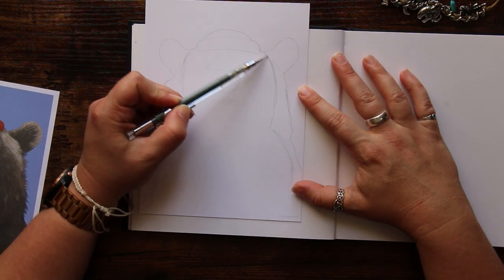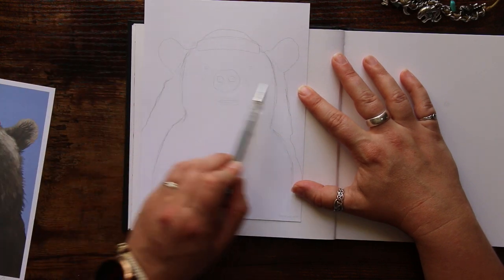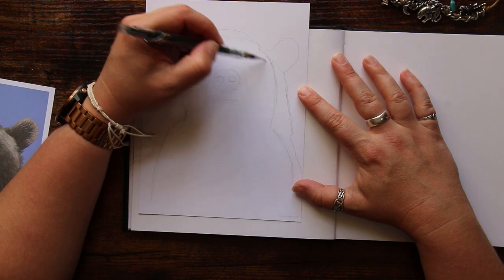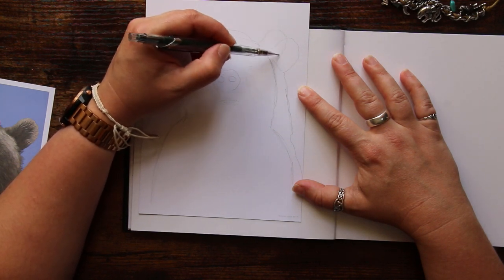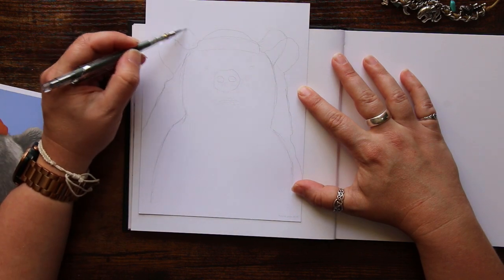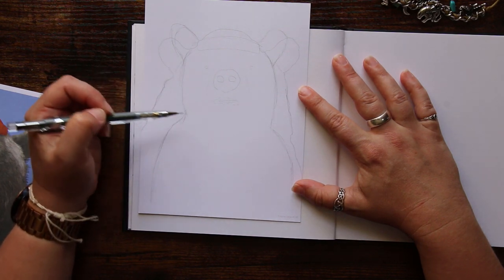So when we come to think about their ears as well, their heads are much more rounded. They're not as square and flat as the males. So if we pop those ears in now, and even if we make them roughly the same size as Jack's, then you will see that they will look a lot bigger because our head's smaller.